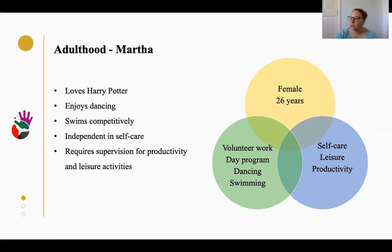And then in the areas of self-care, leisure and productivity, we've just included all of those really, because as an adult, she's quite independent in a lot of these areas, so listing them all would just take up forever. So we'll just move on.